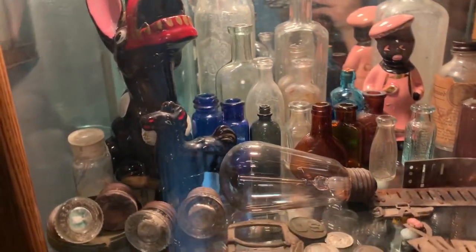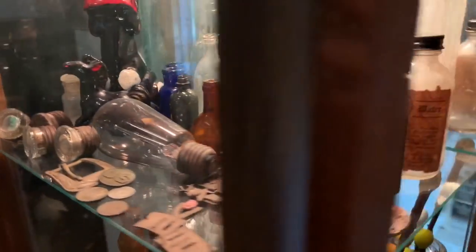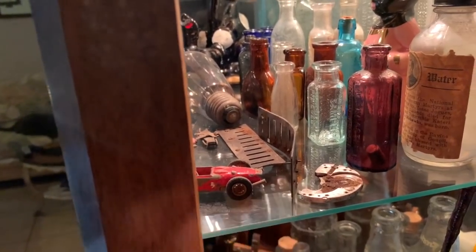Here's some of my little collections. It's kind of hard to see because of the glare. Oh, it's amazing how you can get dust in here when it's a glass case. That's kind of gross.